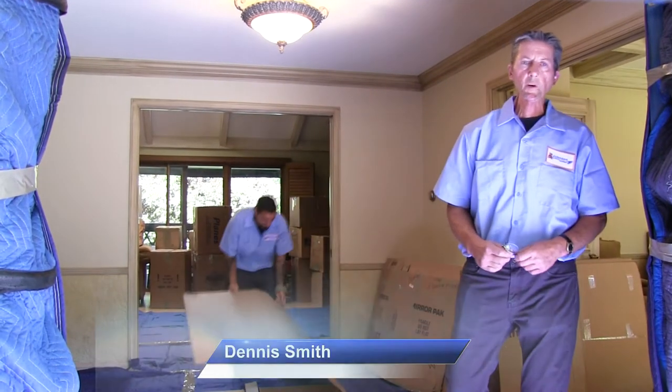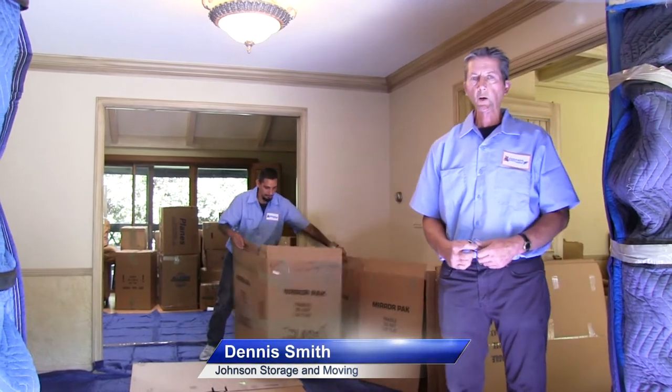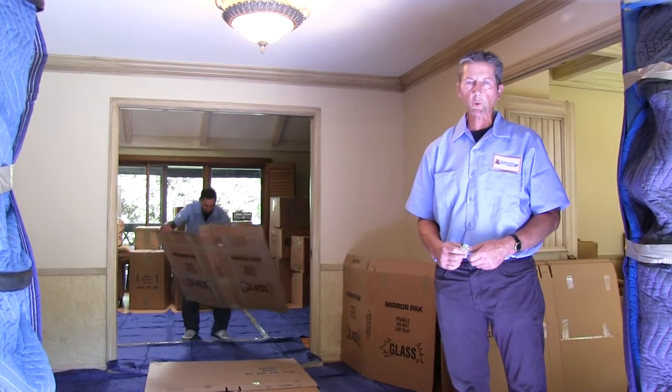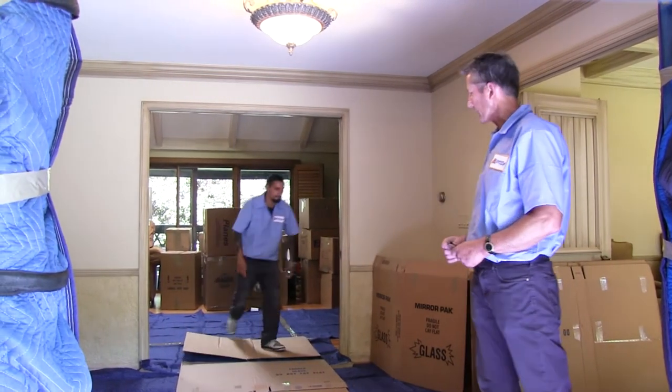Morning. My name is Dennis Smith. I'm with Johnson Storage and Moving. We're here in the Whitkin Tandler move today. We're loading up their household goods to be brought into storage for a year and then be moved to their new home. We're prepping the home right now.